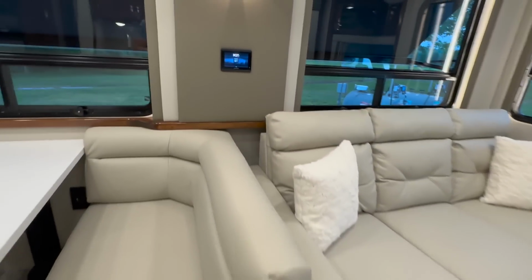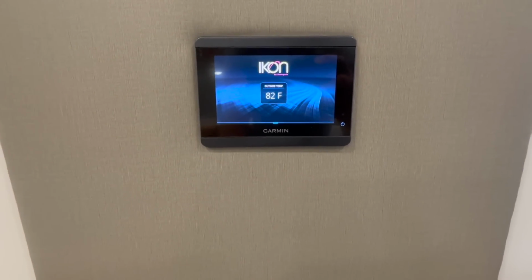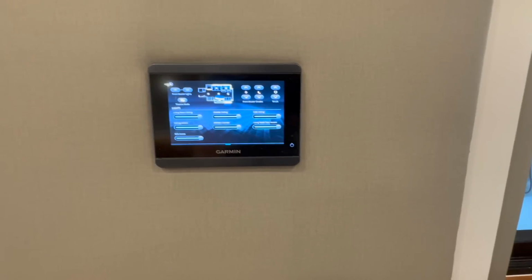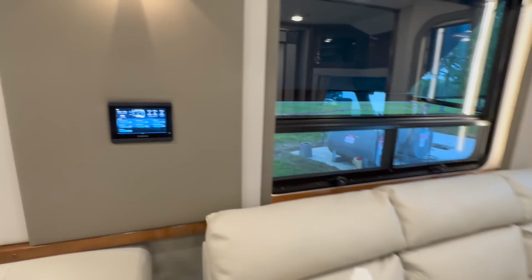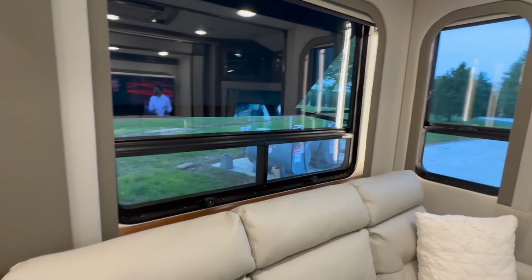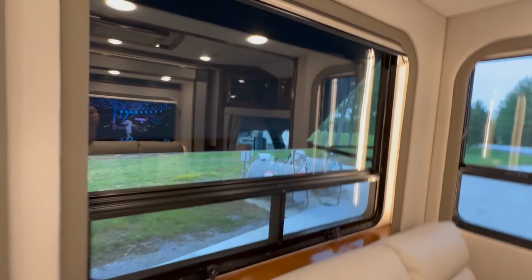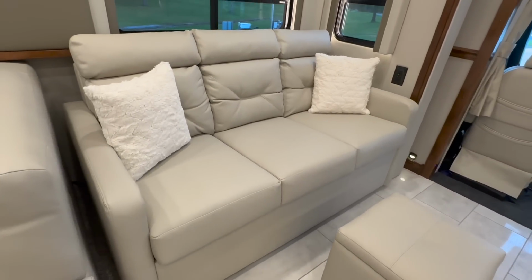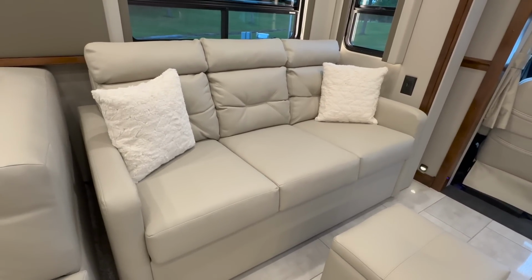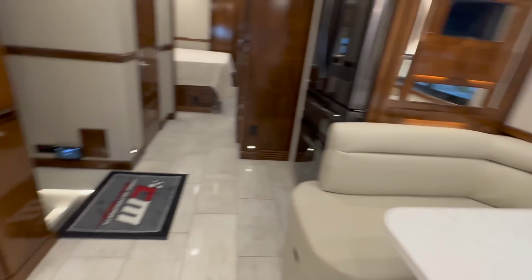Got another little Garmin deal over here. And again, all that is if you're sitting on the couch and need to do something, you can take and log in there and make the shades go up and down or dim the lights or whatever. The window's huge, but we got the outdoor shade pulled down. That was a $2,500 option. Again, this couch, if you'll look in the photos online, you'll see where I've got it unfolded. So I think we covered most of this.